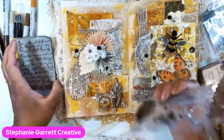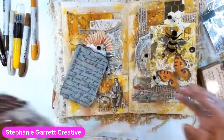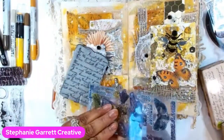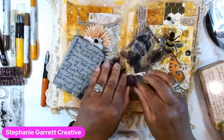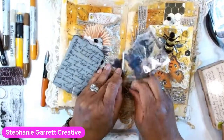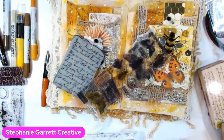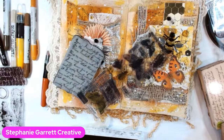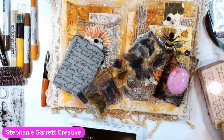So that I pulled this out, right? Let's see. Yeah, I don't know if I want that one. I like this one. Oh, but you know what? I need my little stamping block. My little generic stamping block. Hold on. Just a second. Let me find my little generic dollar store stamping block. Oh, and I have one up here. I'll use that. It has seen better days.